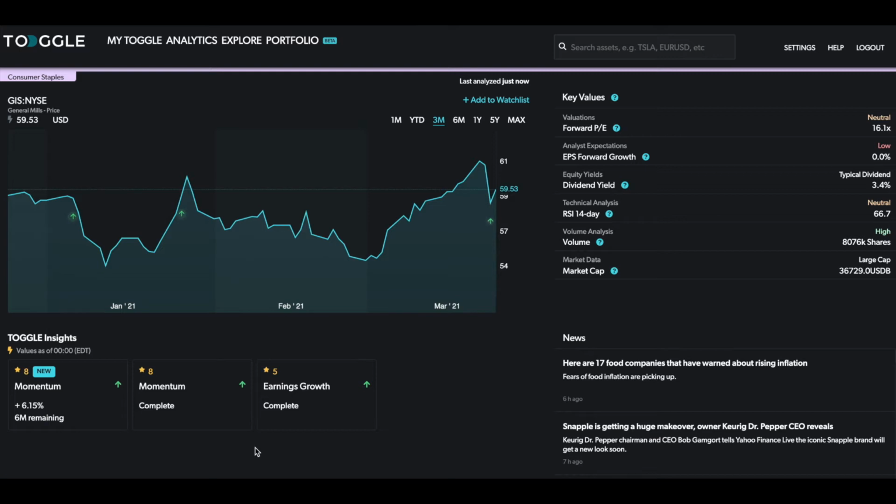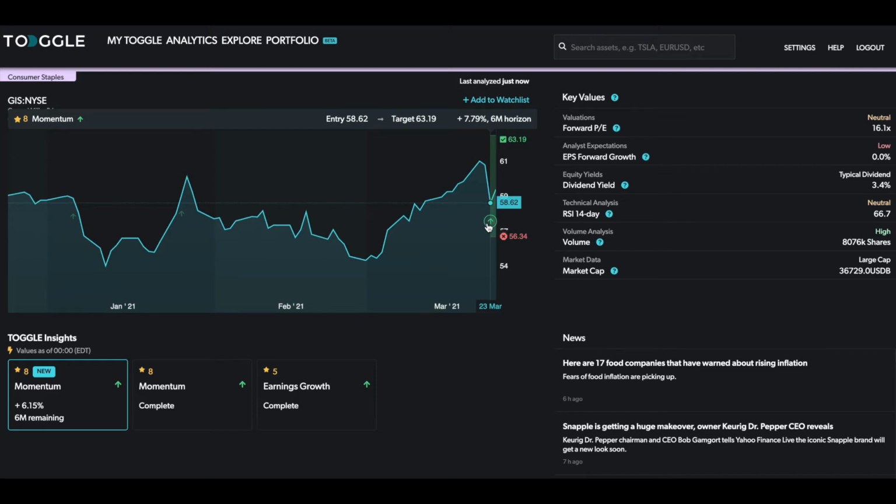Today, the focus is going to be on General Mills, a company many of you will be very familiar with, if nothing else because of the breakfast cereal. And what we're going to focus on today is the latest insight that Toggle has produced, which is highlighting that momentum could potentially power the stock quite a bit higher here. Again, hovering over the arrow, you can see that the starting point is 58.62, the downside risk is to 56.34, below the red line, the odds of the pattern no longer go down quite substantially, and the target is 63.19.